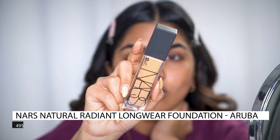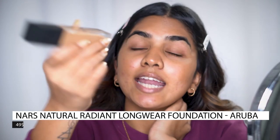So anyways, this is the NARS Natural Radiant Longwear Foundation and I'm in the shade Aruba. I swatched my existing shades and then compared it with that and this seemed like the closest match.